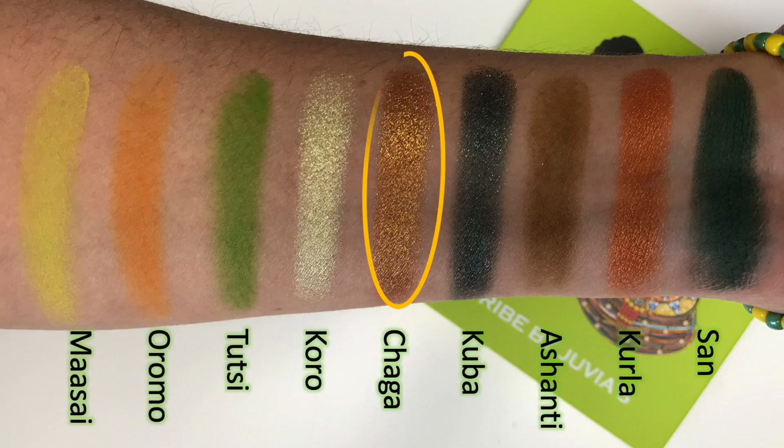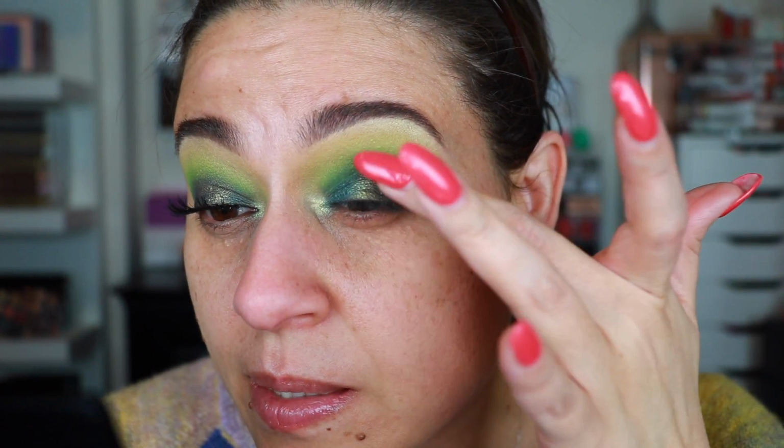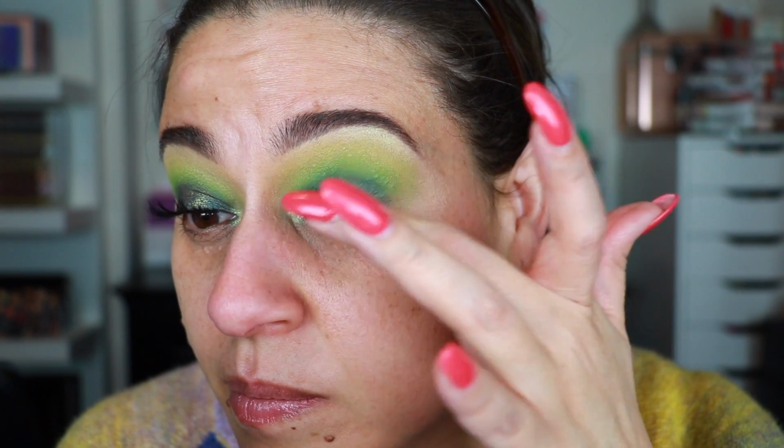Next, I'm going to take the shade Chaga on my finger, and I'm just going to pat that onto the center of my lid. Again, the shade is completely dry. That's the basis of the eye look.